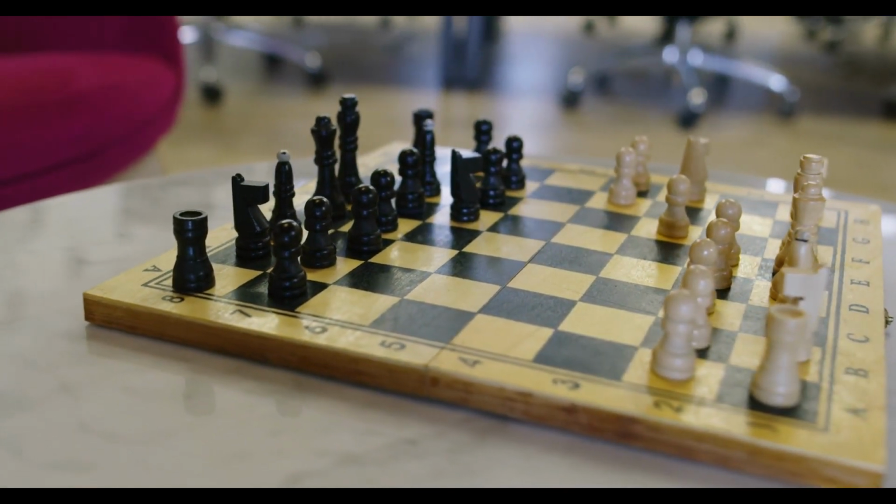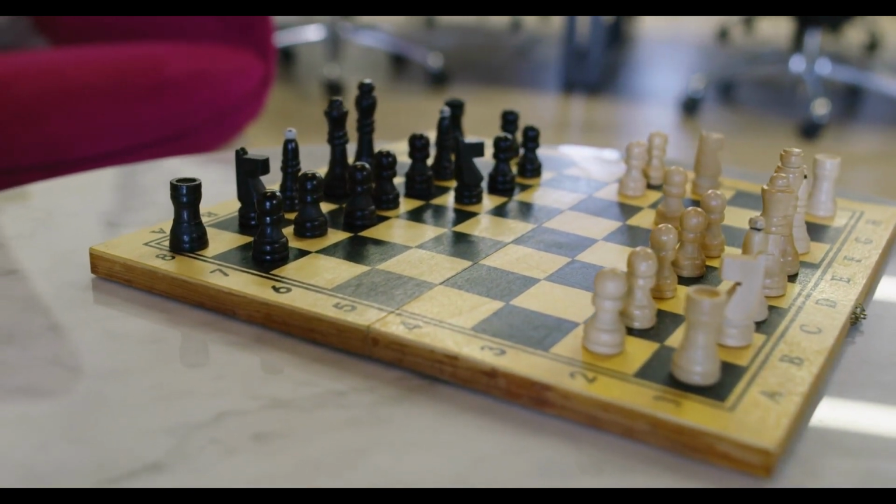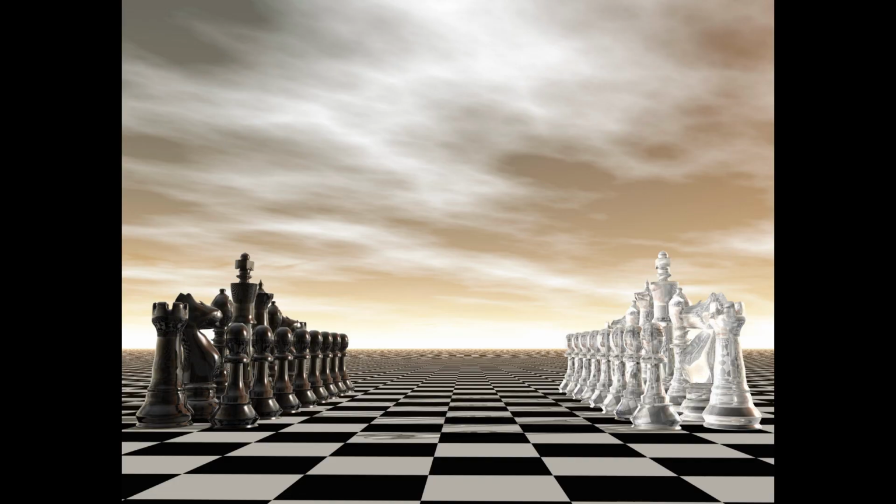Remember, improving at tactics is a continuous process. Make it a habit to solve a few puzzles every day. There are plenty of resources available online and in chess books to challenge yourself and expand your tactical arsenal.